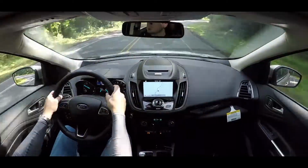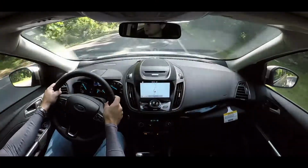So again, big fan of that as well. Cabin noise is a little on the higher side, I guess you could say, but the ride quality is definitely on par for its segment here. But so then, enough with the driving dynamics, you guys. Let's check out the exterior.